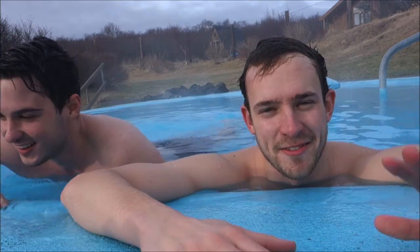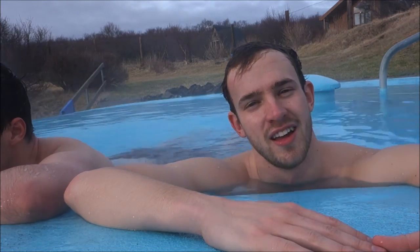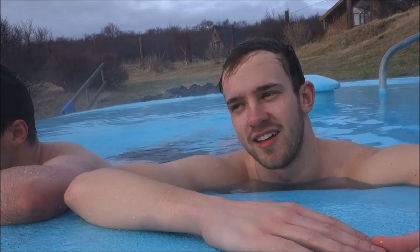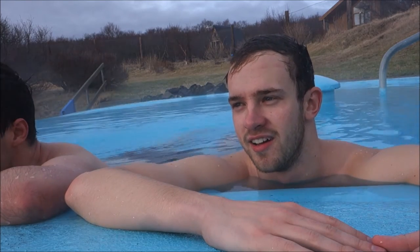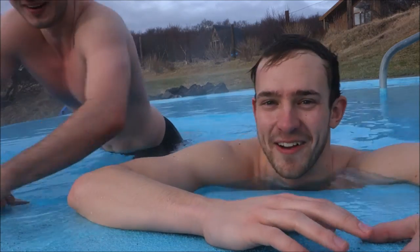We're going to finish our day off at another geothermal pool. We've got like 2 hours at this one. Oh my god, there's a slide. No way. There is a slide. Mate. Alright. We're going on the slide.